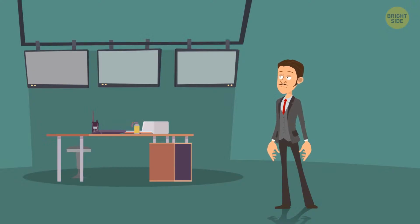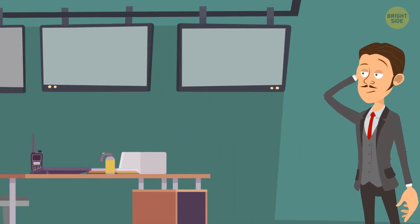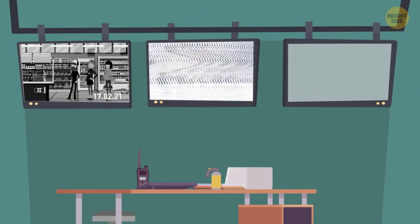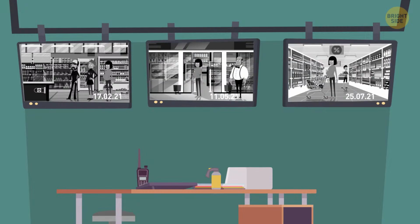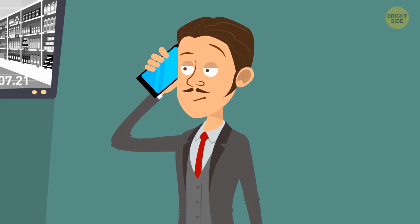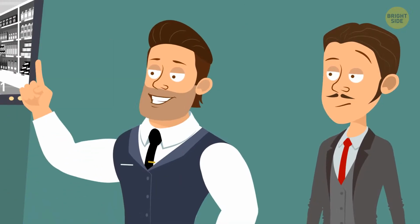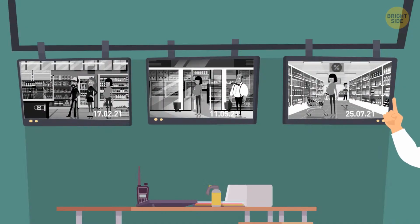There were 3 thefts at a local supermarket. One in February, one in May, and one in July. Thankfully, the security camera recorded the footage of those 3 days. The store manager called Detective Moore, asking to solve the crime. The detective took a close look at the footage and noticed one detail that helped him solve the mystery. Take a look at the images and try to figure out who the thief is.